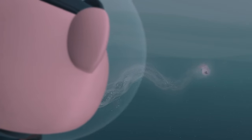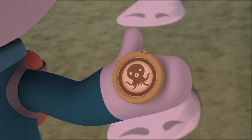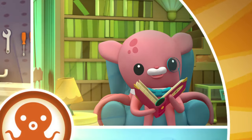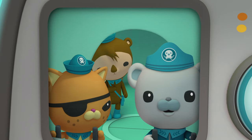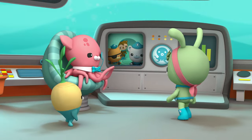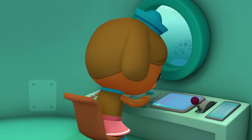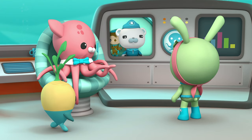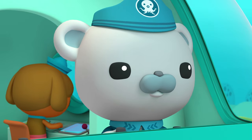This is getting serious. Let's sound the Octo Alert. Octonauts, to the gups. Octonauts, Peso is stuck inside a comb jelly, and the comb jelly is stuck inside a fast-moving current. Oh, my! Oh, no! Peso, can you hear me? Peso! It's no good, Captain. I'm just getting static. Tweak, you stand by. We may need your help. Got it, Cap. And we'll follow that current.